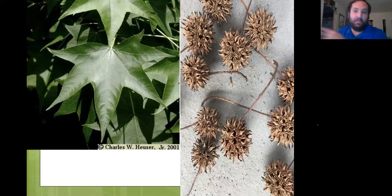This is not a maple, but it's a very common tree. It's also a common tree in the park and an important one. This is called sweet gum. And if you look at the leaf, it's reminiscent of a maple leaf, and people can be fooled. But the leaves are alternate instead of opposite. So if you look at the twigs, you can see that it's not a maple because it's not opposite. And the leaves themselves are very pointy.